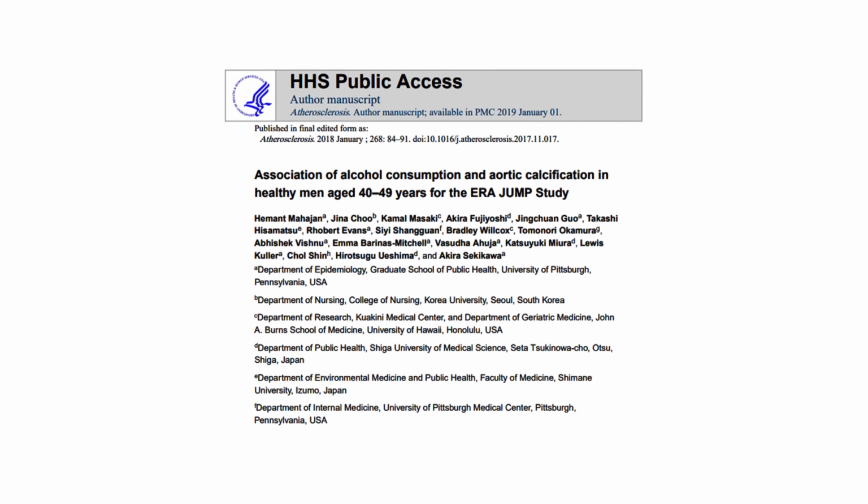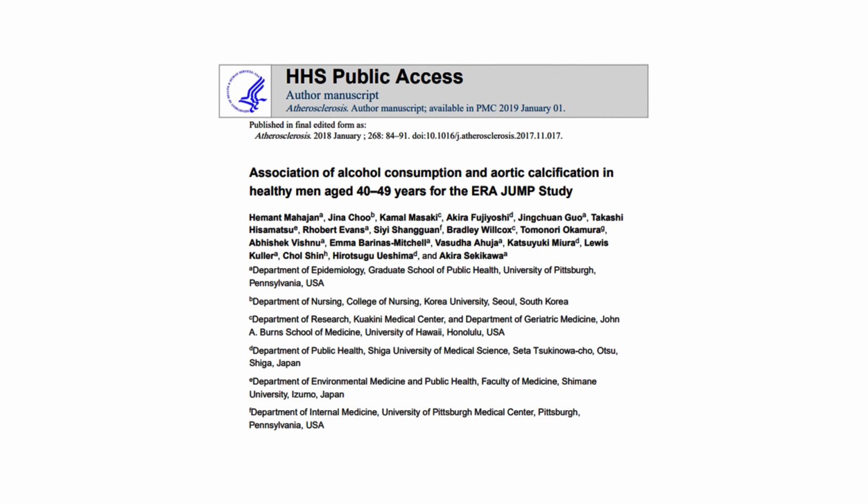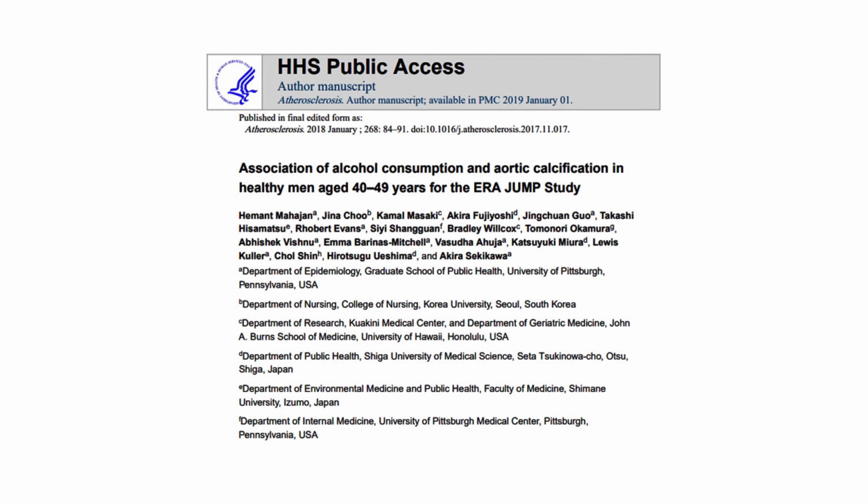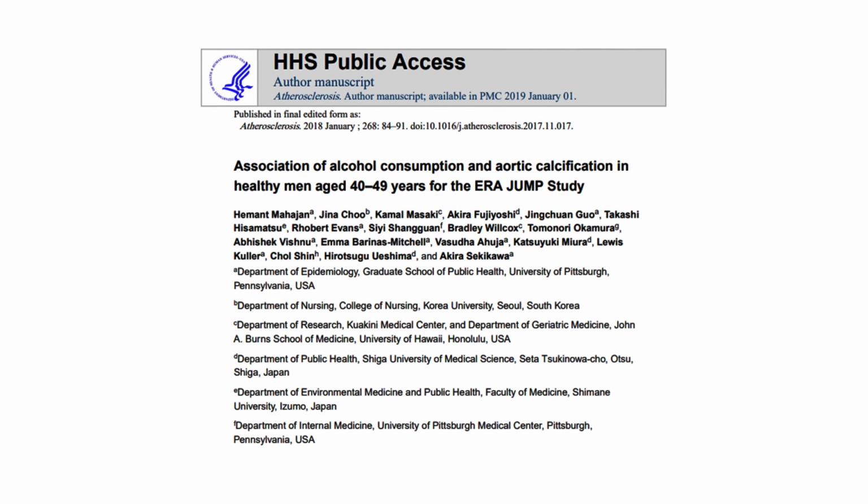The 2018 ERA Jump study by the University of Pittsburgh showed breakthrough evidence of just how damaging alcohol can be. Researchers used electron beam computed tomography, a scan that generates detailed images of internal organs, to measure calcium deposits. The scans revealed that heavy drinkers, those consuming more than 3 drinks a day, were more than twice as likely to have dangerously high artery calcification.